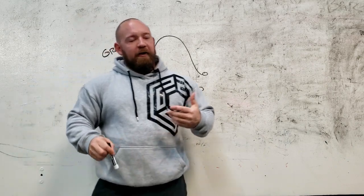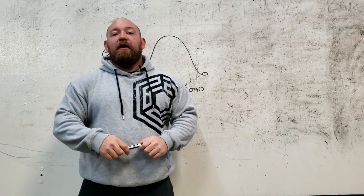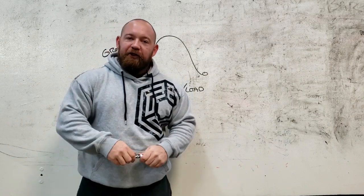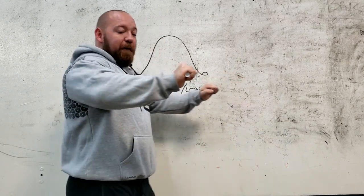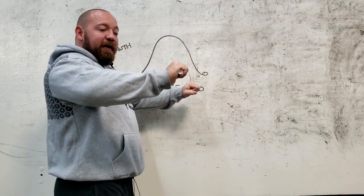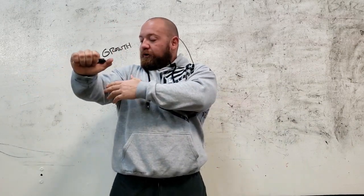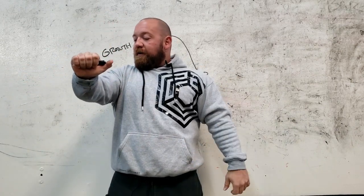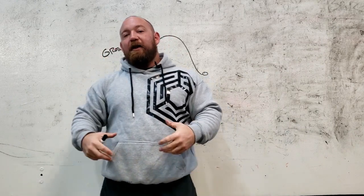One of the things I want to talk about is the relationship between range and load when it comes to developing yourself in the gym. If I take something like a bench press, as you get closer to the top, the elbows get closer to being stacked over the shoulder. As the elbow comes closer and closer to the shoulder joint, eventually I'm at a point where very little force has to be applied to get that elbow to lock out under the same, if not even more weight.